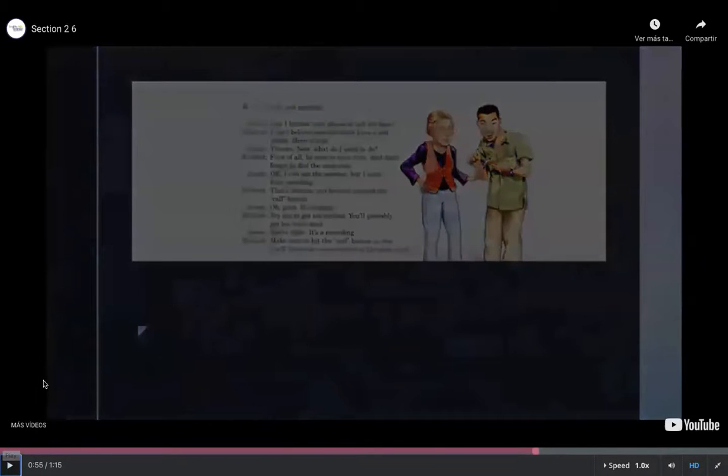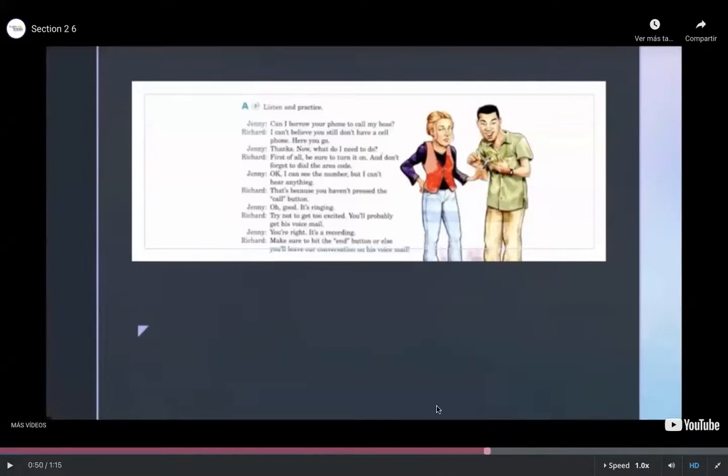What is the last thing they need to do? Push the end button. Yeah, push the end button. Just like when you make a phone call. Make sure to hit the end button, or else you'll leave our conversation on his voicemail.